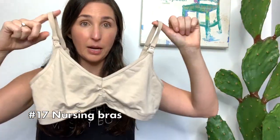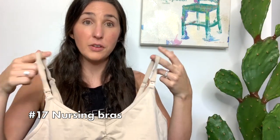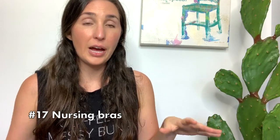On the note of nursing bras, this is my absolute favorite. It is from Old Navy. I really love it because it fits really well. It breathes easily. And the other nursing bra option I have, and I got it from Motherhood Maternity, I'll link it below, is the one I'm currently wearing.